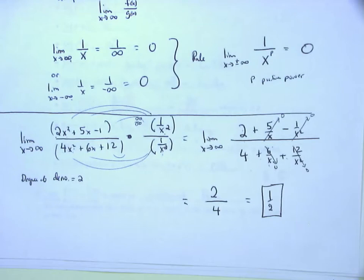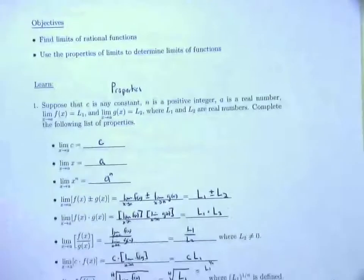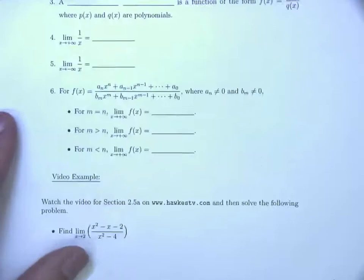Okay. So, getting back to our notes here, turn the page on this thing. This is the property. So that's one good example there, but I'll do more. All right, so look at these questions here.